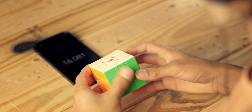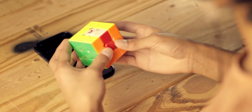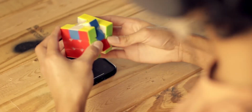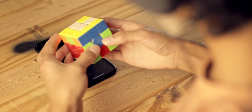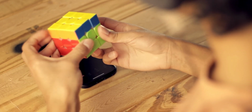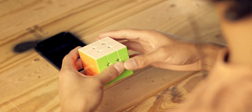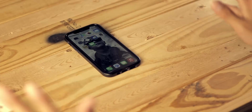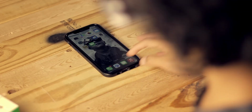Ooh, nice. Today went pretty well, I think. My solves weren't that great, if I'm being 100% honest. Since I'm already averaging low 20s, that means that sub 15 could be possible, which is pretty nice. Let me walk you through my routine so far.